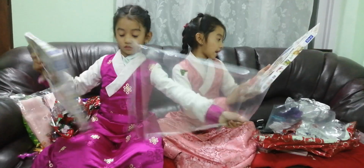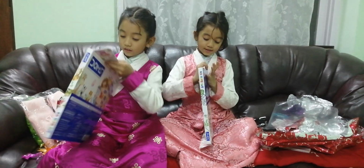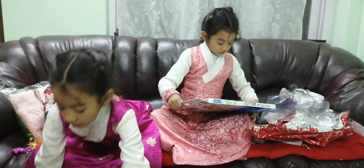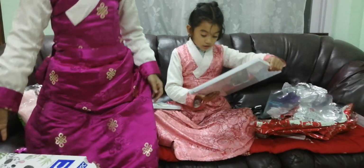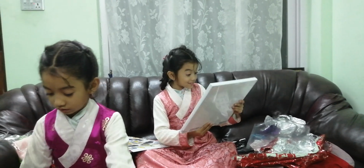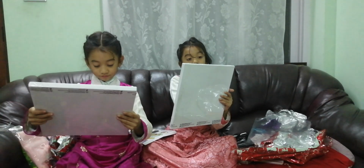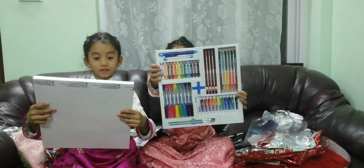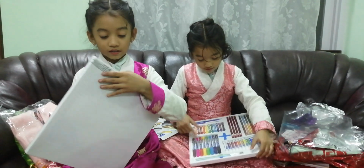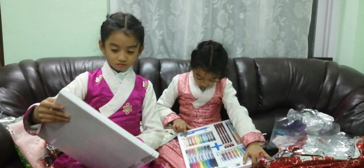Okay, it looks like a huge box. Okay, let's see what's inside. Yeah, let's see how it looks like. That is why you have to be careful. Okay, so it looks like there are some paintbrushes, crayons, pencils, color pencils, sign pens, and paintbrushes. And some, I don't know what this is, but look at this thing. I think these are pens.